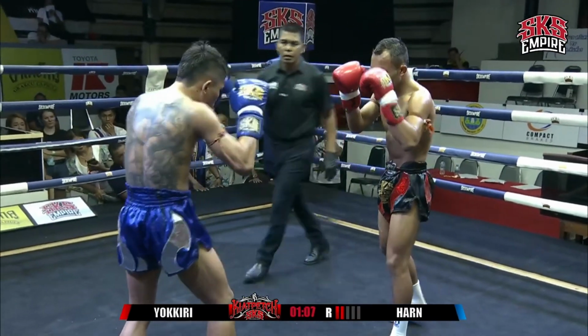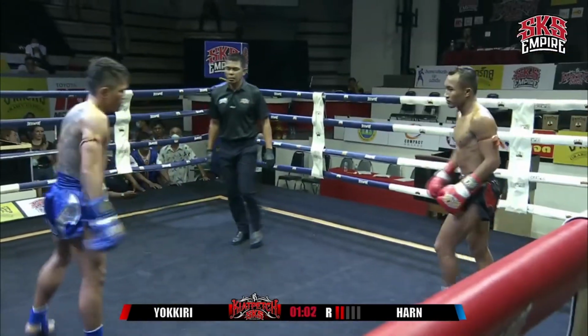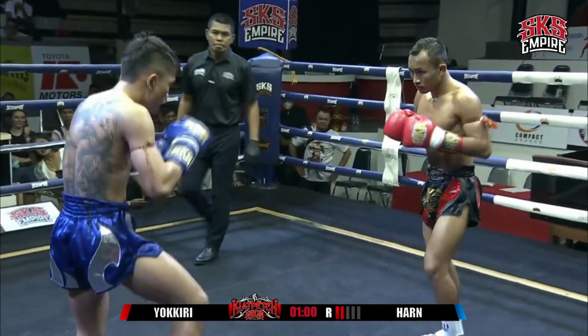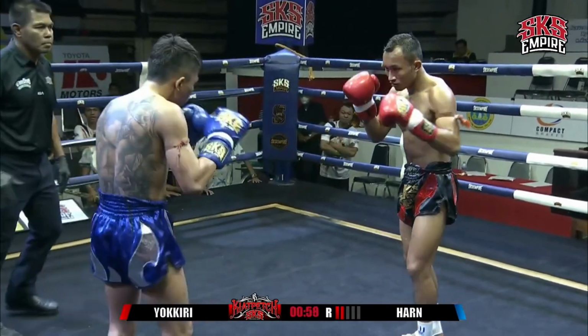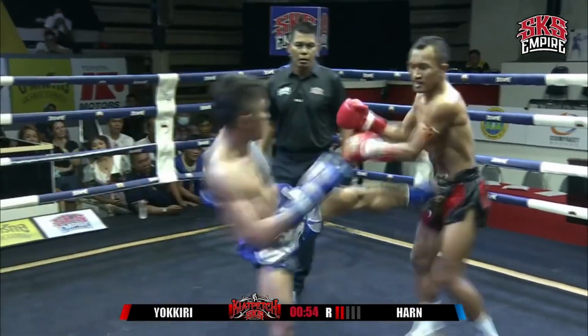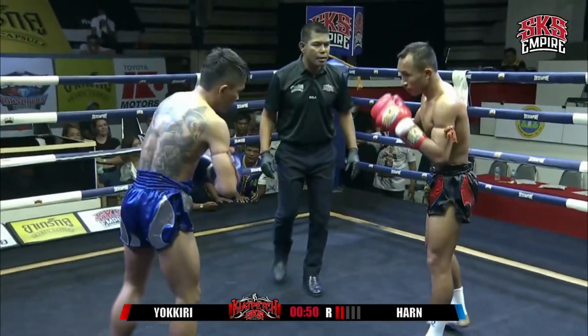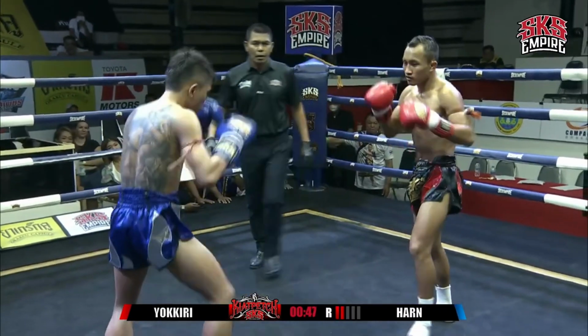I think he's going to tell them to pick up the pace any moment here. Give them another warning. Oh, nice kick there from Harn. And a right hand down the middle by Yokkiri, just missing the target by inches. Soon that will turn into millimeters as both fighters exchange kicks to the body of one another. Less than a minute to go of round number 2.